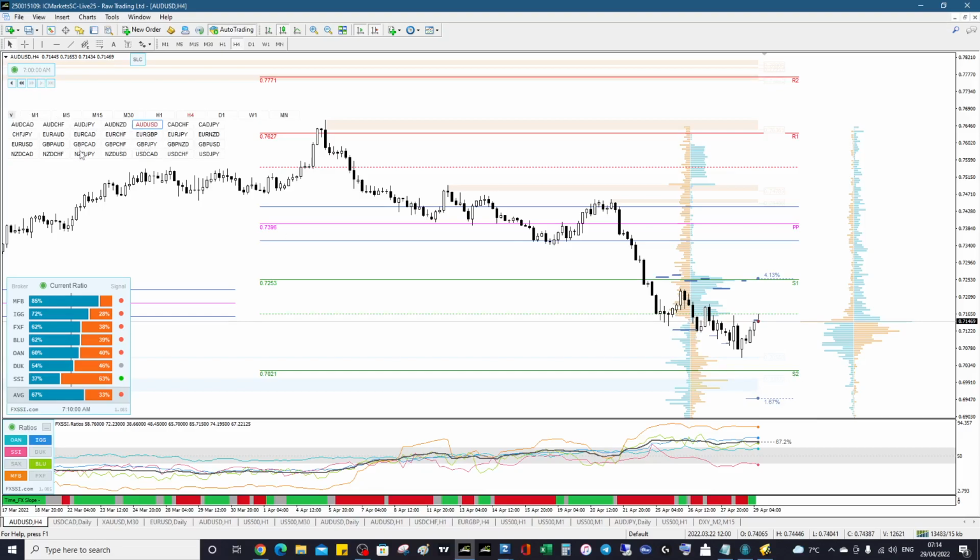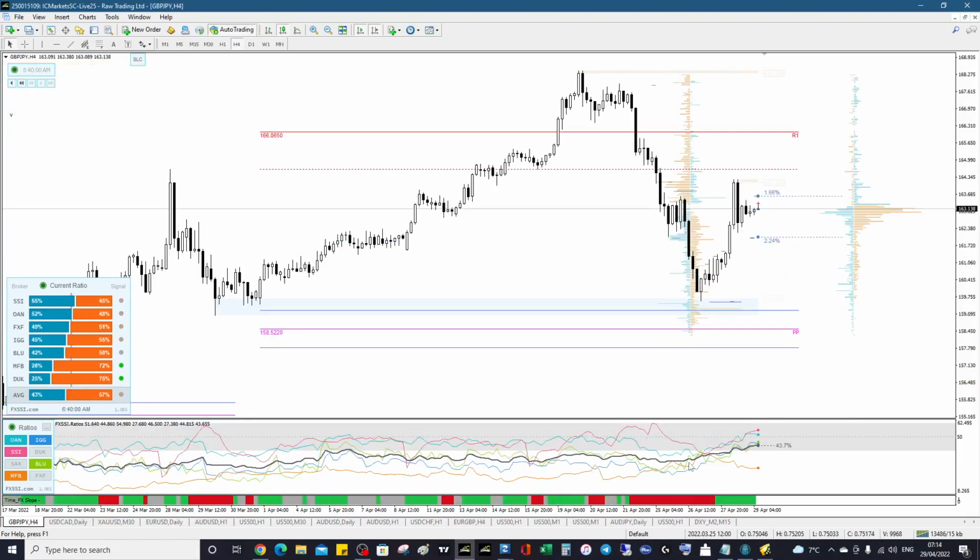Now what is interesting about pound yen is that they're going slightly long on the average line. If it loads, yeah, there you go. So they're going long. So that's a little bit of a concern. If we continue, we'll probably cross to 50%, and then we'll fall. So bear that in mind.